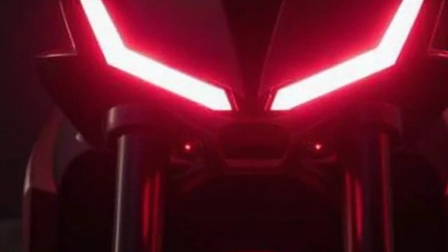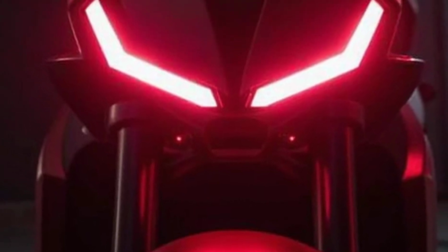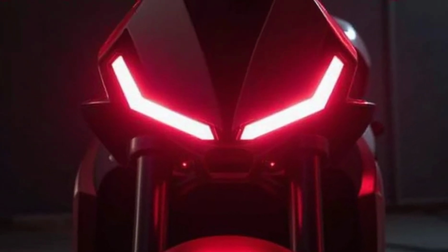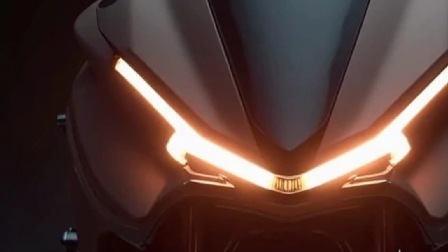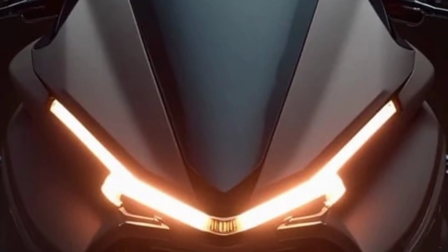Functionality meets artistry with the Vector's adaptive lighting system. These headlights adjust their intensity based on speed and lean angle, ensuring maximum road illumination without blinding oncoming traffic. It's a technology borrowed from high-end automobiles and seamlessly adapted to two wheels.